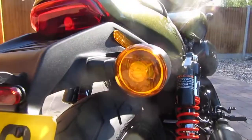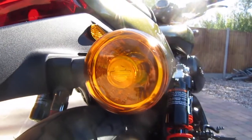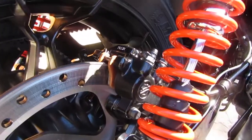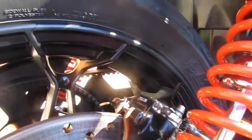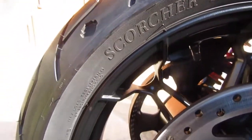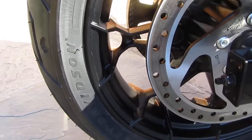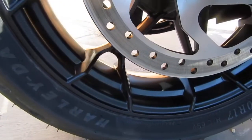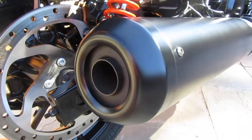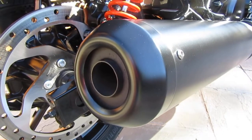Again, let me show you the Harley Davidson emblem in the rear indicator there, and an opportunity to do some close-ups. Again, with the mileage, there isn't, in fairness, anything to point out because there are no blemishes, but just to see how immaculate she is really. Even the end of the exhaust, look, not even a hint of any coking or soot.